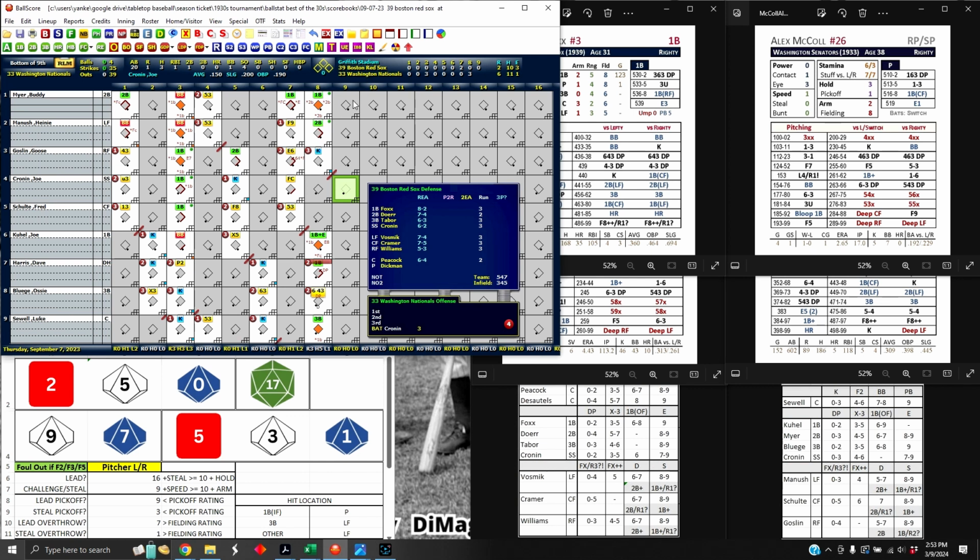Yeah, if we look at the lineup here, Meyer is hitting .409 in the tournament. Manouche hitting .350. Goslin's only hitting .190. And Cronin's only hitting .150. Schulte's hitting .333. Kuehl's hitting .278. And Harrison .235. And Bluidge is only hitting .158. And Sewell in the number 9 spot's hitting .316, excuse me. So Washington, a decent amount of offense, though I don't think they've hit a home run. Yeah, it doesn't look like any of their starters have a homer. That's kind of an oddity.